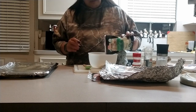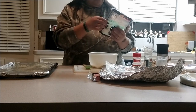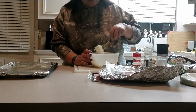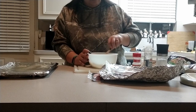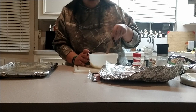So, I don't know, I might use half. Let's see. We put about half in here. So let's go ahead and mix this up, and that way we can see how much it is. You might want to actually microwave your cream cheese too. That way it's more softened, because I thought I left mine out long enough and I didn't.